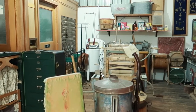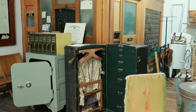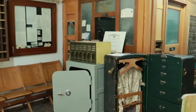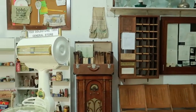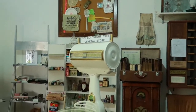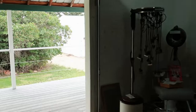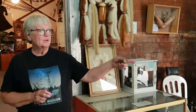Every piece could tell a story, couldn't it? Everything is local. Everything is from this area. We don't take things unless it comes from this area. And everything is done on donation. We do not charge. It's all donation, and we get enough money. Someone makes a donation, then we do another project. Just like we had a donation, so we're getting a new deck.